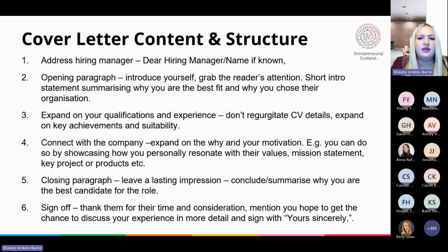And then the next paragraph, I would say you really want to expand on your qualifications and experience, but you don't want to just regurgitate CV details. This should be new or at least more in-depth information than what your CV goes into on what your key achievements are and your suitability. Again, mirroring the job description and what they're looking for.